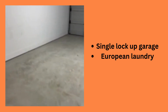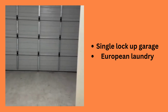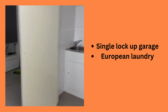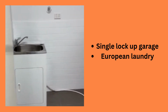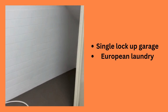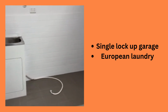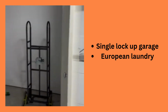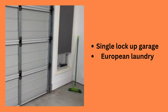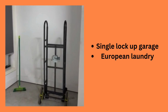Within the garage area, which is accessed by a rear laneway, the garage is also home to the laundry facilities and storage area under the staircase. Plenty of room for washing machine and dryer, and plenty of room to have a clothes horse located in this area here.